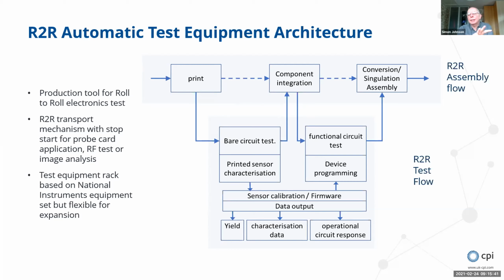So we can test the bare substrate, but we can also then test the assembled circuits. And so after the component integration, the line can provide functional circuit test. Ultimately, this will be complete mixed signal testing and indeed device programming.